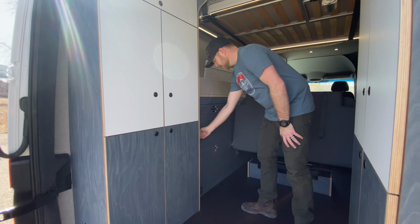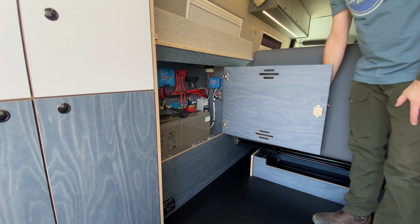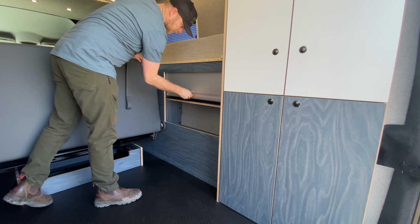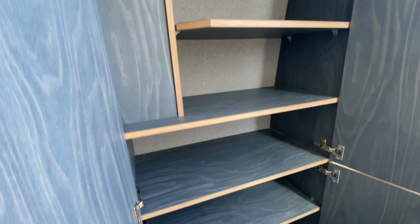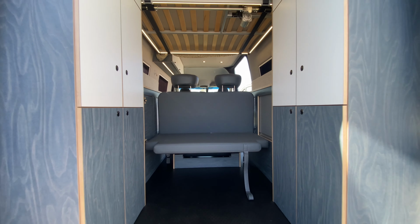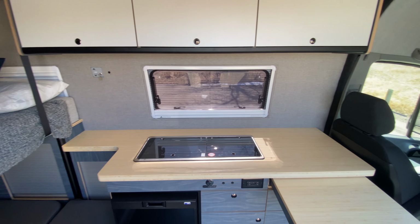In the rear, you have access to your Victron electrical system, 330 watts of solar, 240 amp hours of battery. Over on the right, again, plenty of extra storage and shelving, making the West Coast double a great option for those with a family who need enough space and enough storage.